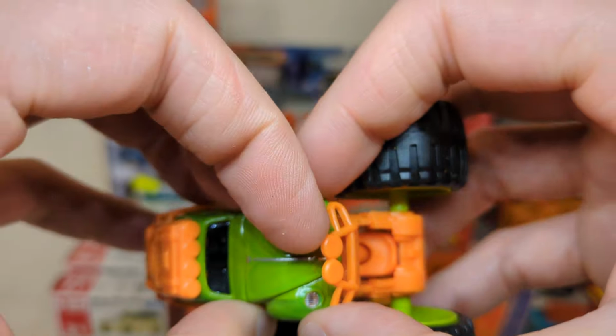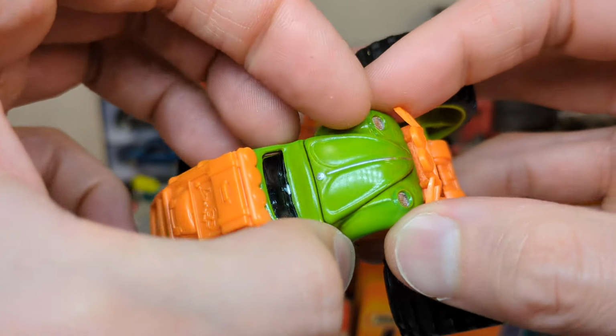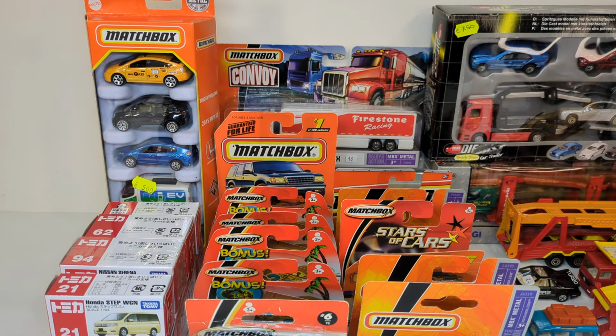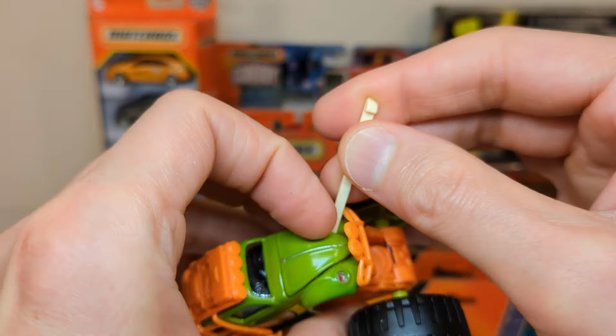Opening part is the frunk on this Beetle. If it wants to open, I'll need to use something from the Swiss Army knife to try and pry that open.